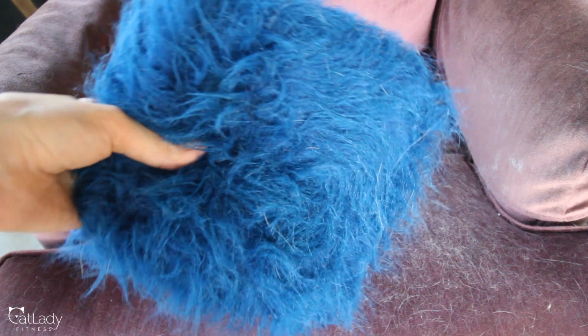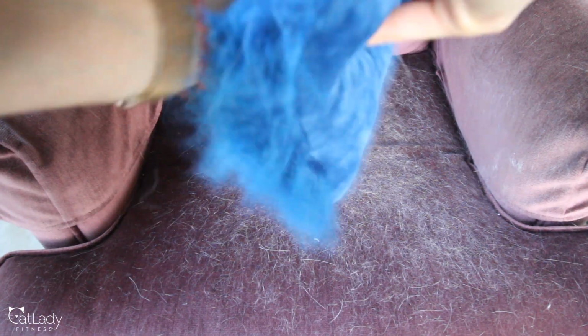Keep in mind, this is even though I brush him at least once a day utilizing that little trick from the video a couple of weeks ago. Because if this does not give you an idea of how important it is to maintain the brushings of your cats, as well as a regular routine in cleaning your house, especially in the springtime when the weather is heating up and it's shedding season, then I don't know what else to tell you.